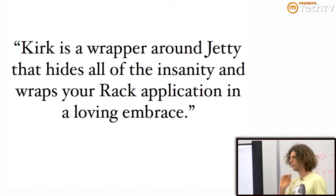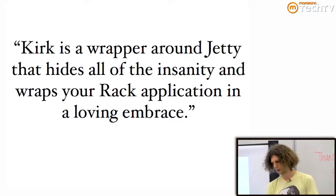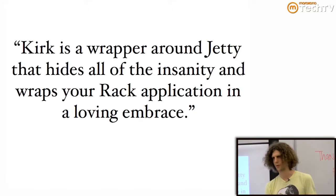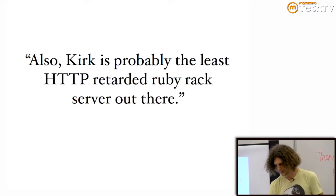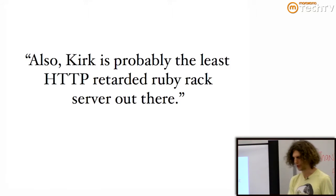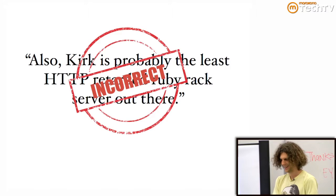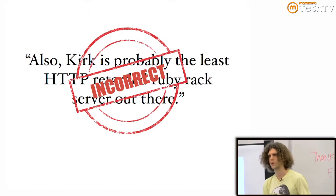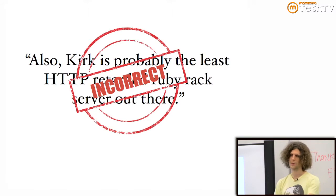Kirk is from the Strobe guys. I don't know, is anybody from Strobe here? No? This is the one we initially used to deploy our very first JRuby app. These are all quotes from the readmes of the projects, by the way. Also a quote from their README. And we found that that wasn't quite right. We had all sorts of problems with it. This may have changed, although I don't think there's been any commit since we used it, so it probably hasn't. It's completely abandoned, yeah.